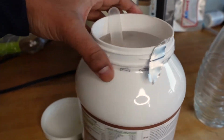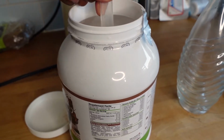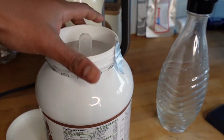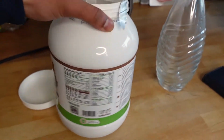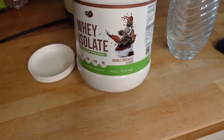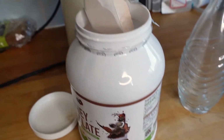And they're saying there's 60 servings in this container. Well, I don't believe that to be true. I think you might struggle to get 20 out of that, but either way, it's quite a small container. You can see it says 30 servings, 908 grams, but yeah, that's a pretty big scoop if you ask me. So that's what the scoop looks like.